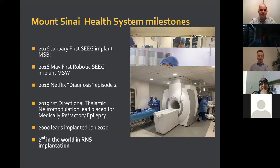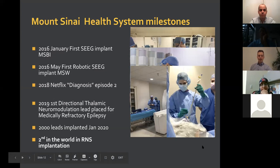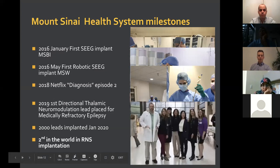And now this magnet is fully integrated with the OR. That is us inserting one of the stylets for one of these laser procedures. And that is the group that makes it all possible.